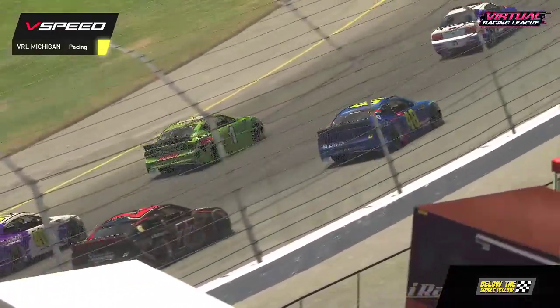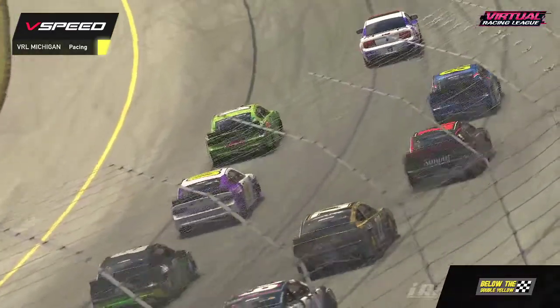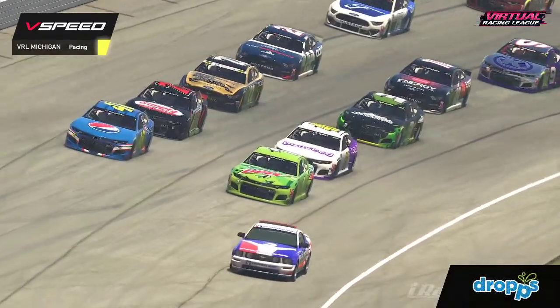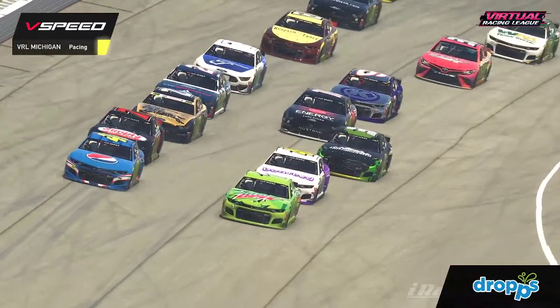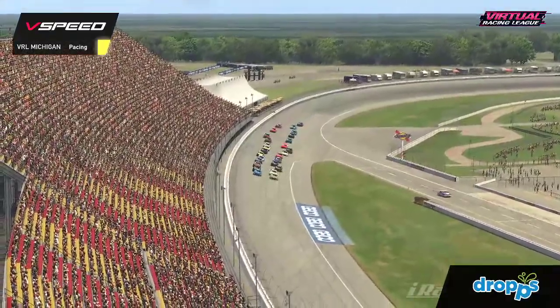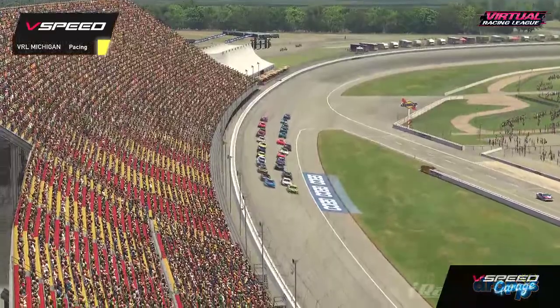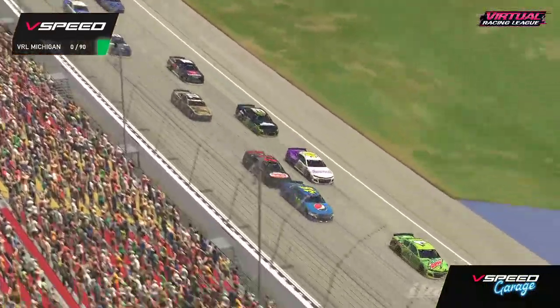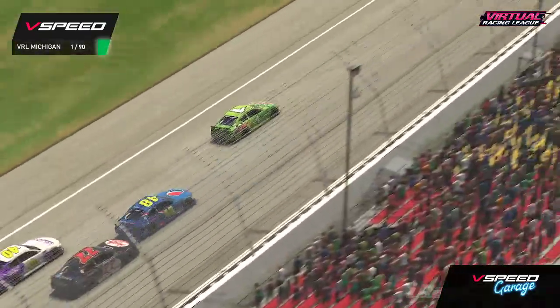But for now, Taylor Butcher Benjamin in that number 1 car will be trying to lead the first lap of the race as the pace car makes the hard left-hand turn onto pit road. We are about to get underway from Michigan International Speedway as the field rolls towards that start-finish line. Green flag in the air, and we are underway for the Virtual Racing League's 2021 Cup Series.